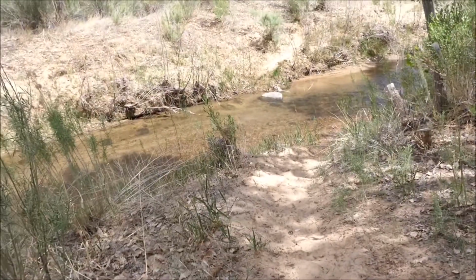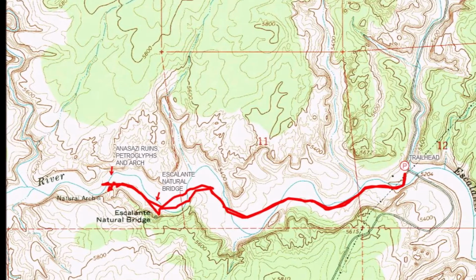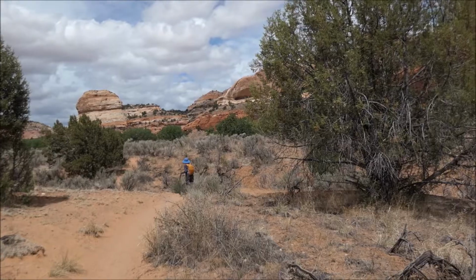There's the river. Here's a GPS track of our route, starting at the right at US 12 and going to the left up the river.